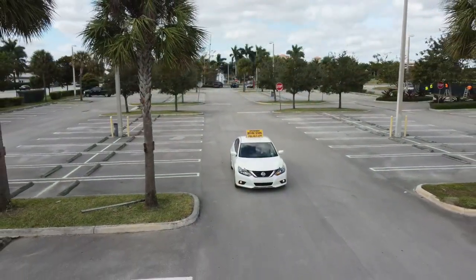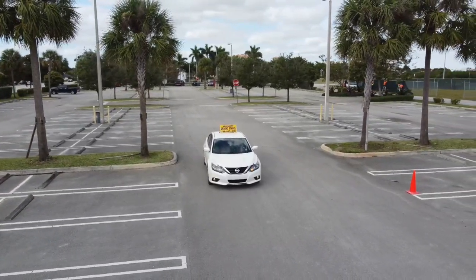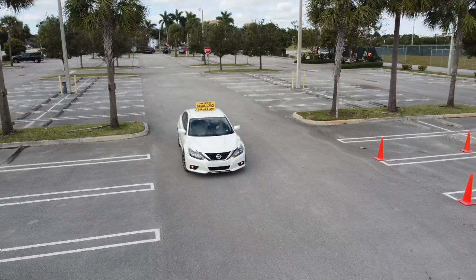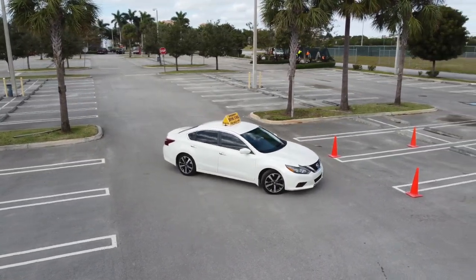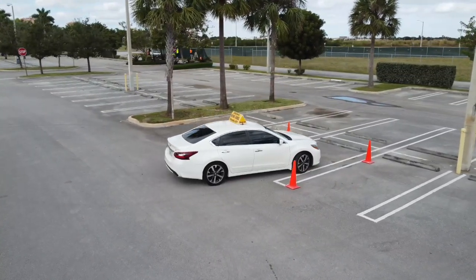Parking. Start with basic parking exercises, such as parking in a straight line, between two lines, and as you gain confidence, practice parallel parking and parking in tighter spaces. Focus on accuracy and smooth movements. Practice defensive driving techniques.